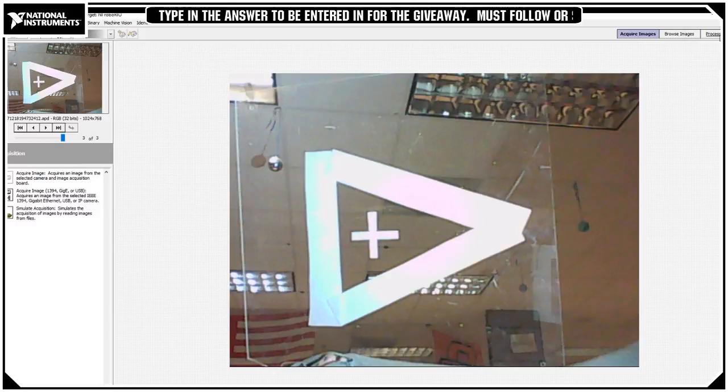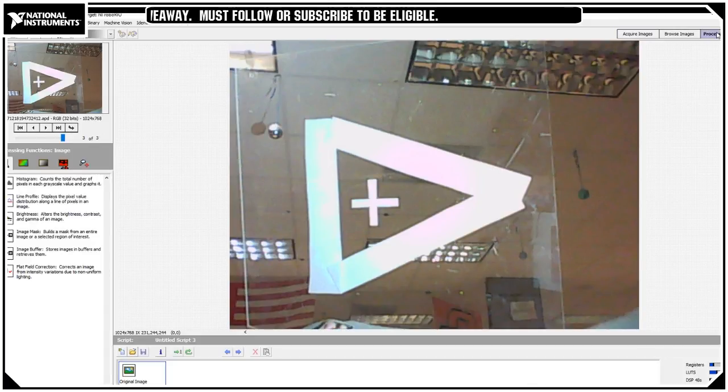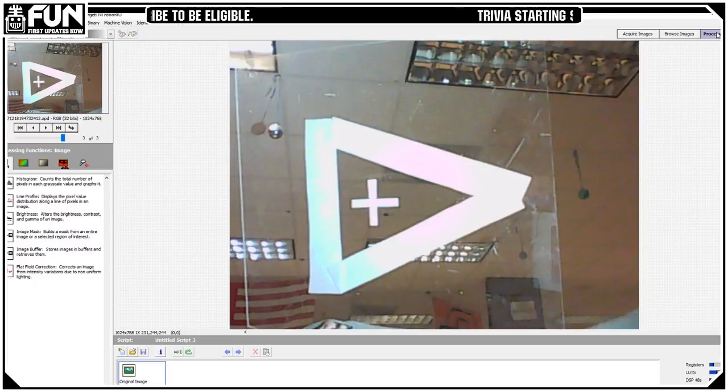I'm not quite sure if it's cut off in the view you're seeing, but there's a button up here that says Process Images. We're going to click on that. So my screen has now updated to show all of my potential ways I can process this image, right? I'm going to get a chair because this laptop is shorter than me.